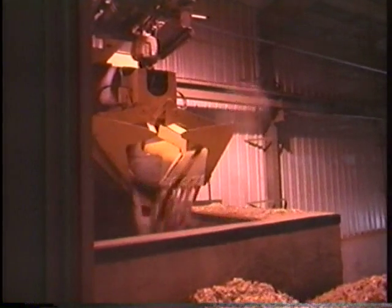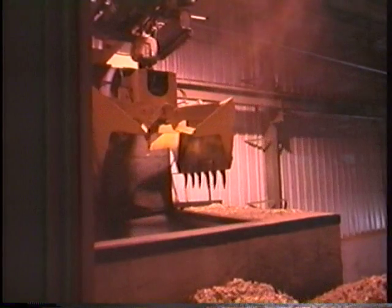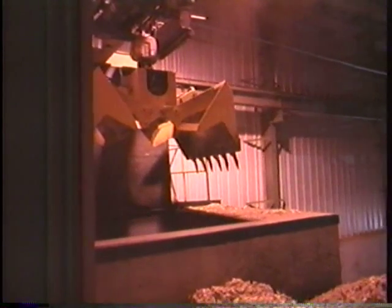Reduces our cost of energy, particularly for the dry kilns, appreciably. We can do with bark probably, just an estimate, perhaps 50 times what we could do with natural gas by way of cost equivalent. So from an economic standpoint, it's a great savings to us.